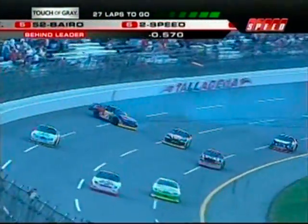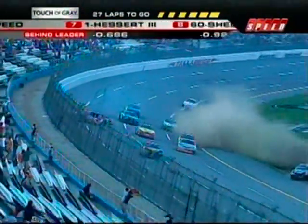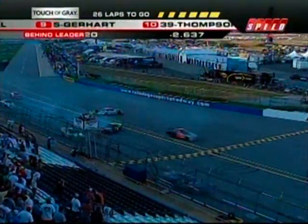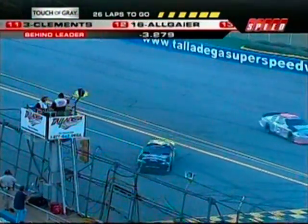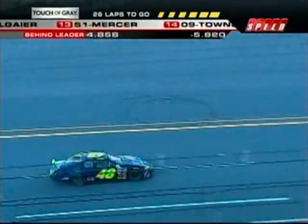Oh, Scott Speed! It's Scott Speed, your point leader, with problems. Let's see if he can avoid any more damage. Got a couple cars turned around there. There's yet another one turning around. That's the 18 of Chrissy Wallace. That looks like Ben Stansel in that TRG number 48. And Scott Speed's issues could very well have come from that contact that he had with Bobby Gerhart.